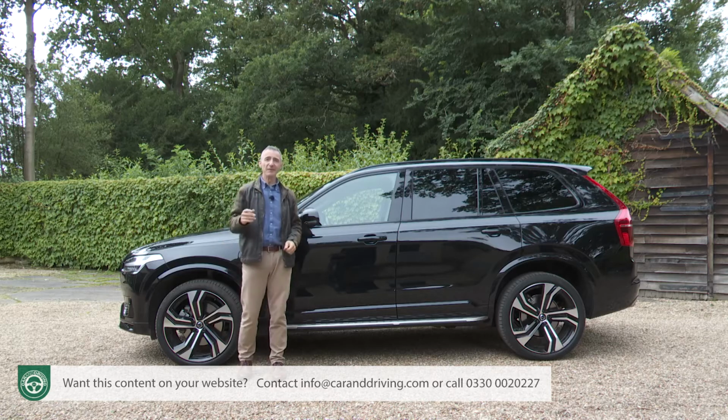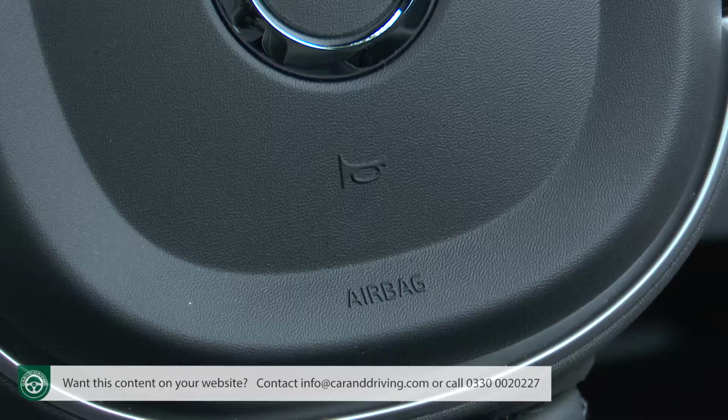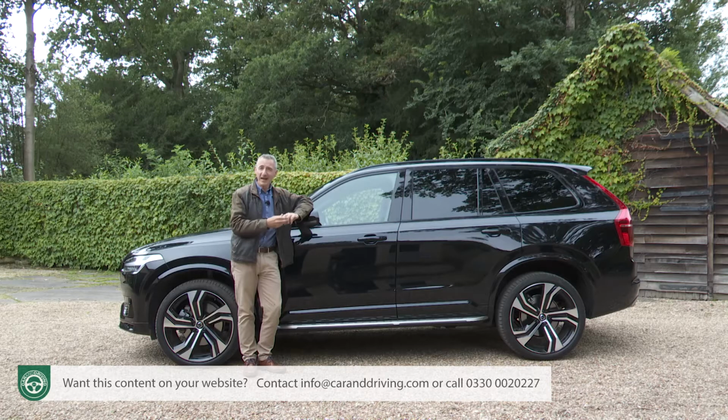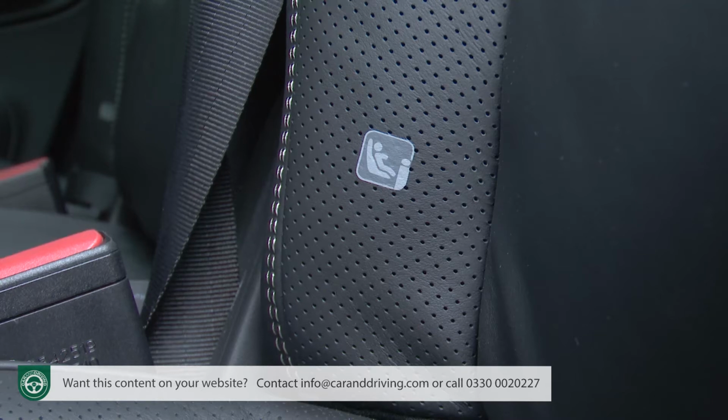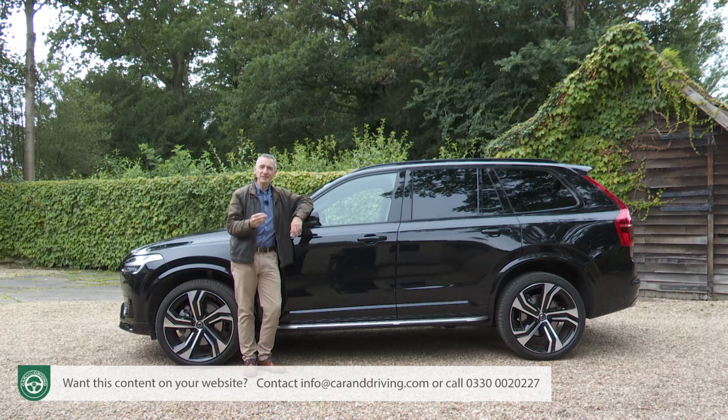Other standard safety features include more familiar things like twin front, side and curtain airbags, plus a driver's knee bag, Isofix child seat fastenings, a pedestrian-friendly active bonnet, and a road sign information display, which pictures road signs as you pass them and displays them on the dash.